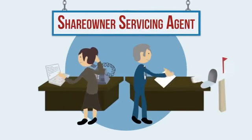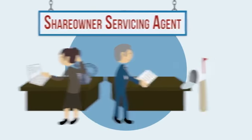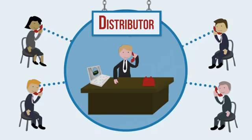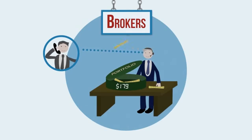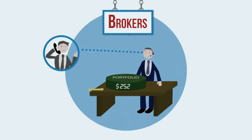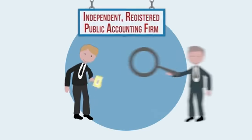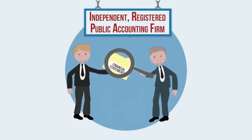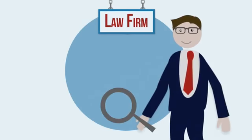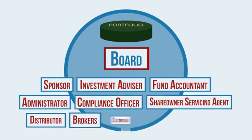The share owner servicing agent communicates with investors, keeping the records of their investments in the fund. The distributor communicates with selling dealers and wealth managers to create investor interest. Security brokers execute trades for the fund's portfolio as directed by the advisor. An independent custodian holds the fund's securities and cash. An independent registered public accounting firm audits the fund's financials, which can increase your confidence in their accuracy. A specialist law firm consults with the board and the fund as another check on legal operations. It takes all of these service providers working together to keep the fund running.